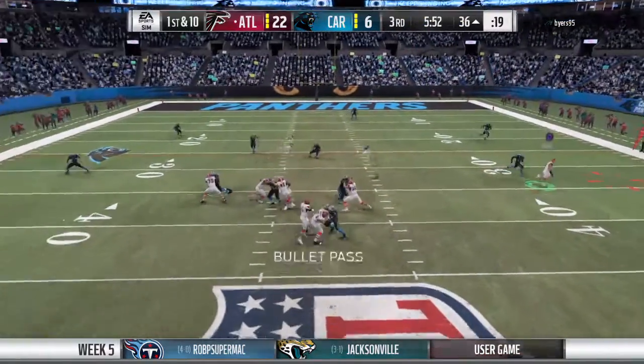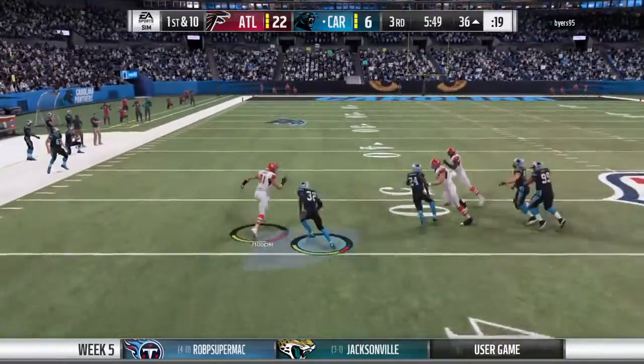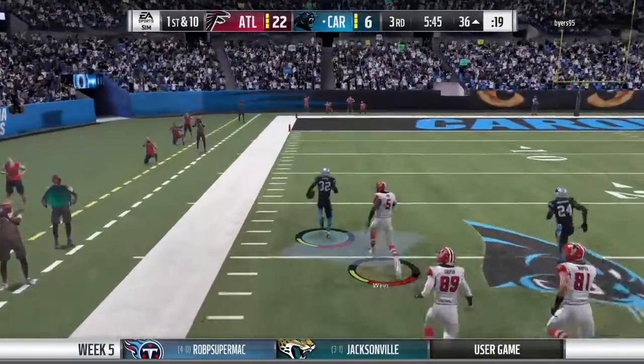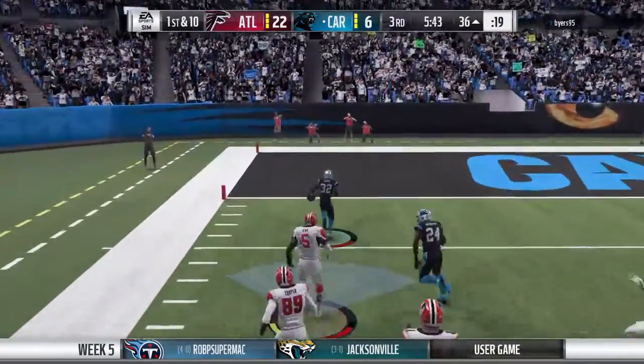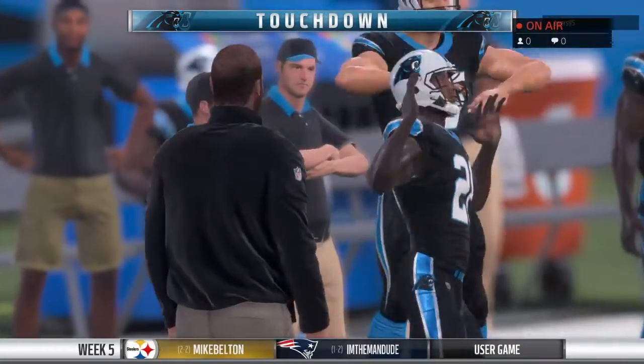They'll try and start this drive in the air. And now this is intercepted. My goodness. Picked up by Carl Joseph, and some space here. Past the 20, 10, and he will score. Touchdown, Panthers.